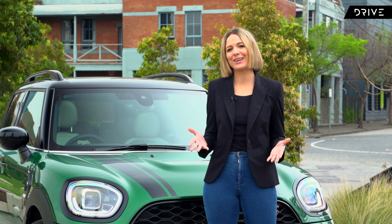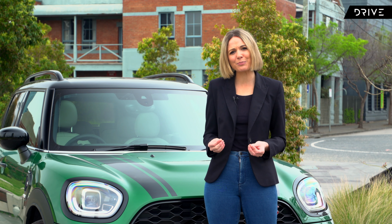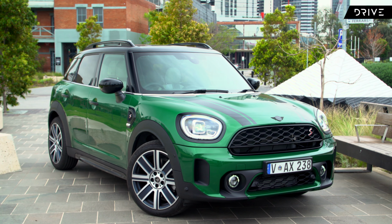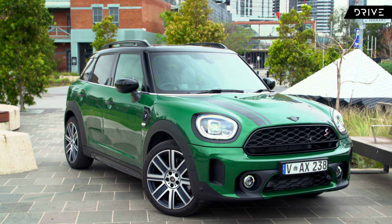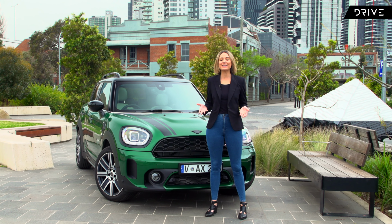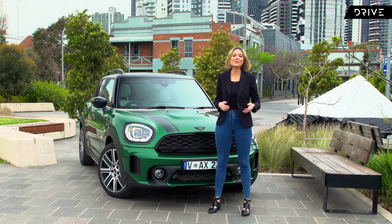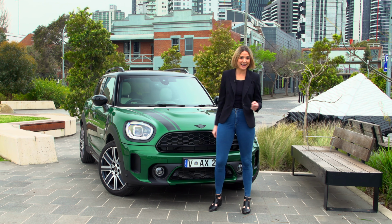Now I know what you're thinking. Small SUV probably doesn't spring to mind when you see this, but this car is the perfect example of size really doesn't matter. But what we want to know is, is it practical? Can it work not just as an urban runabout, but also out of town? Let's find out.